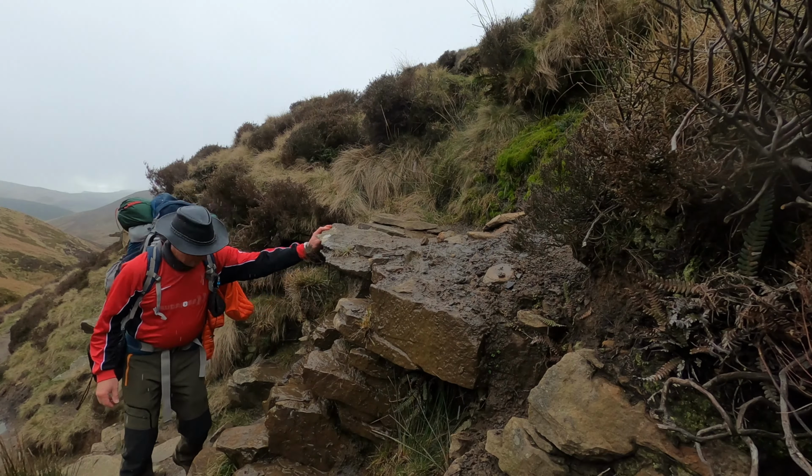I don't know if these rocky features have a name, but looking at them from the eastern side, I always think that they look like a couple of puppy dogs looking over the valley below.